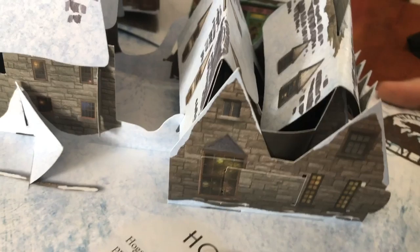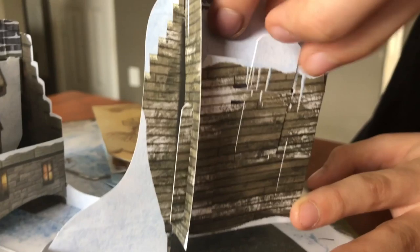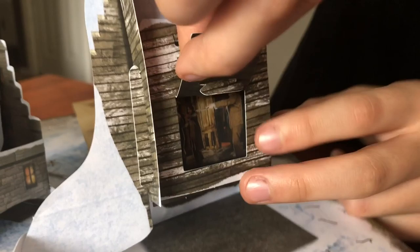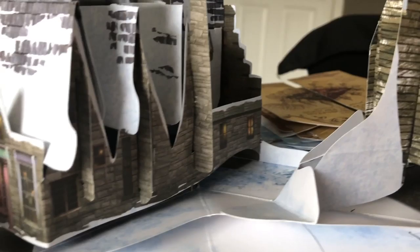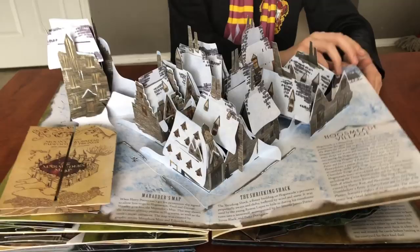And there's some bits that you have to do manually too. And then, look, this bit. That's Sirius, Peter, Lupin. Oops, sorry. And that's Hogsmeade. Last page. It doesn't have very many pages, but it is a really cool book.